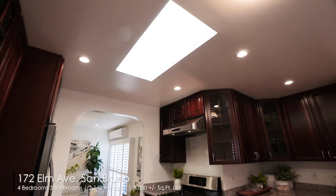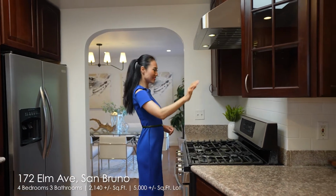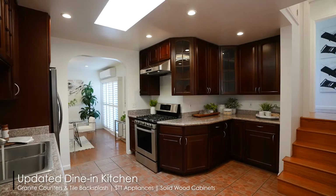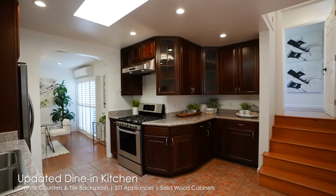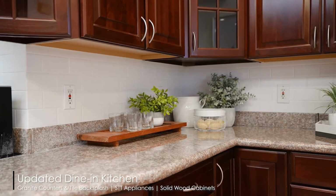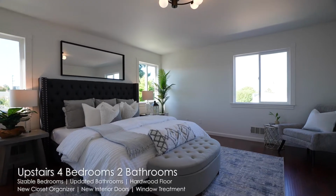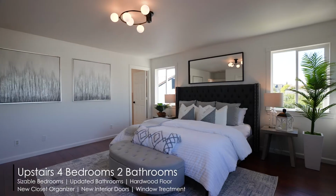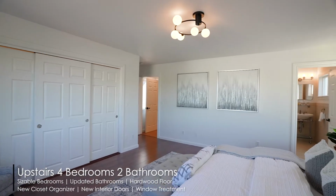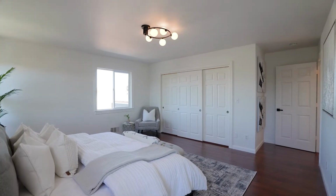The front part of the house has an open living dining room with an updated kitchen, leading us to the outdoor patio and beautiful lush garden for hours of entertainment. Spacious 3-bedroom, 2-bathroom on this bedroom wing, and 1 bedroom out of it is downstairs. It has all hardwood floors and new closet organizers and new interior doors and window treatments for you to enjoy.